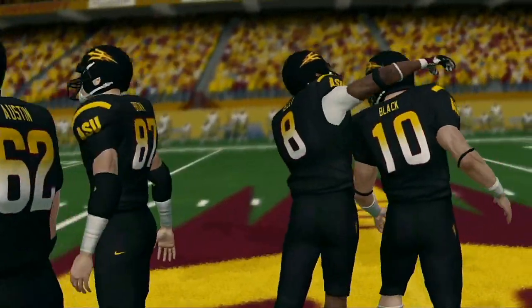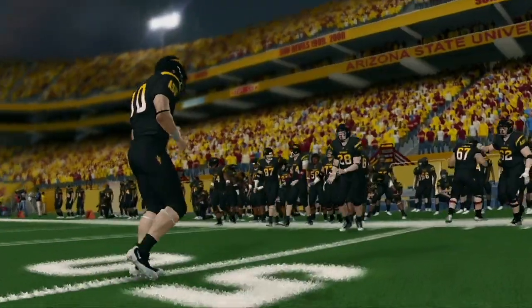And so that's going to do it. Our final score in this one, 28-21, Sun Devil.